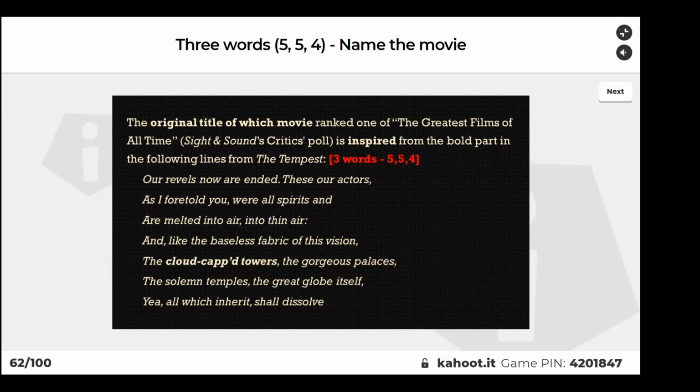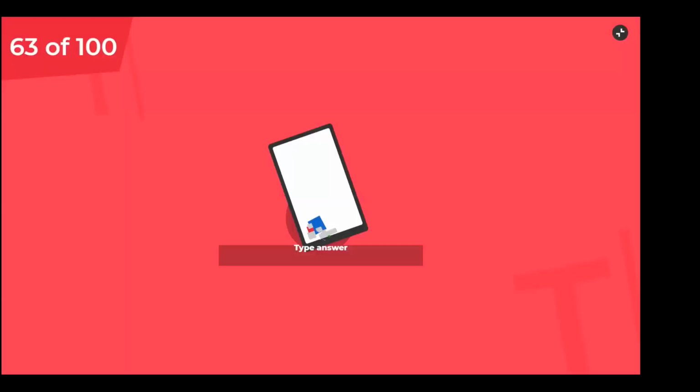You need to name a movie which has 3 words in it, 5 letter, 5 letter, 4 letter. And this is the original title of the movie. And the name comes from this line, the cloud-capped towers in this passage from The Tempest. Cloud-capped towers, okay.